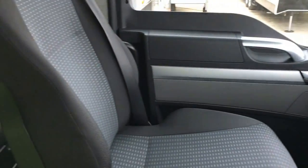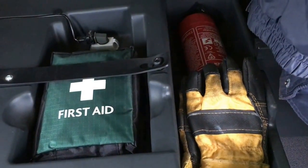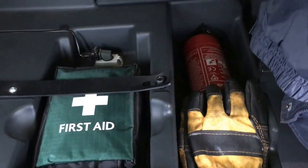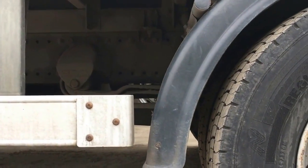So check with your instructor beforehand, but ours is just positioned here at the back, as is the fire extinguisher, which is another separate question. Okay, tell me how you would check the condition of the suspension on this vehicle.